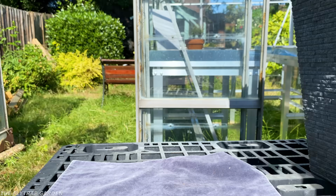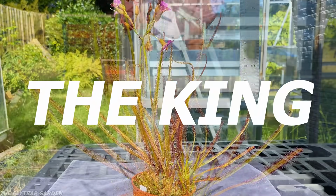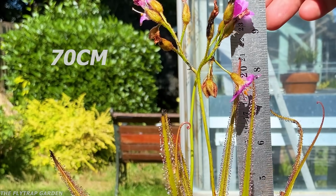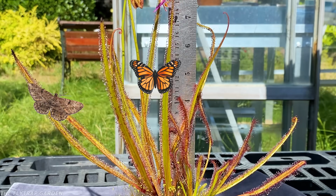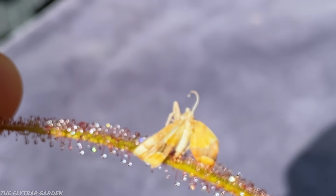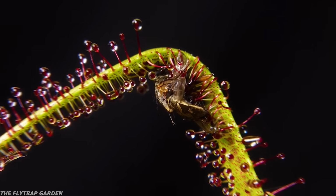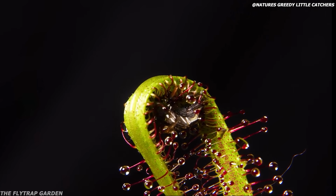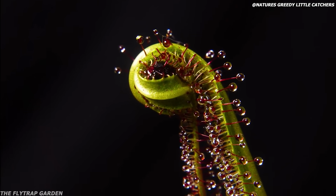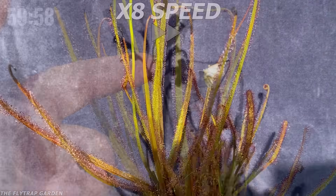But before we see that, we have the world's biggest sundew, the king sundew. His leaves can get up to 28 inches long and often feeds on huge bugs like moths, butterflies, and even dragonflies. And although he also uses sticky droplets like Patrick to catch food, the king has a trick up his sleeve. He can move his leaves to strangle his prey. And because of this, he might be able to catch more food than Patrick ever could. Look at that. And that might just be true.